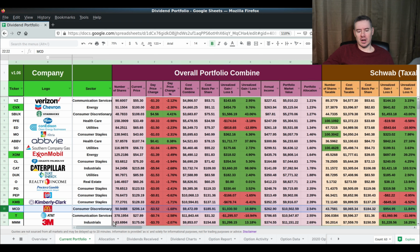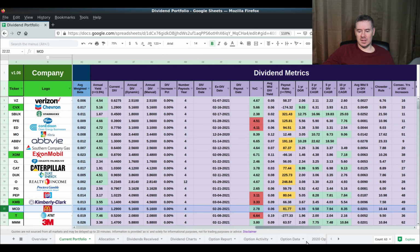I do have 50 shares of McDonald's, and I have a cost basis of 185. I'm up almost 11% in that stock. And my yield on cost on McDonald's is 2.78% at this time.